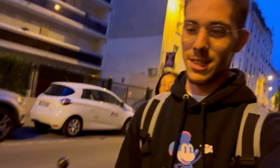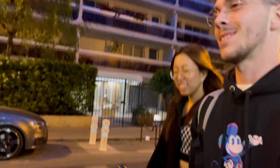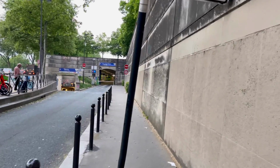It's cold. No, it's not cold. It's cold. Let's go to Brussels. Let's take the metro first, and then take another metro, and then take the bus for 4 hours. Heading to the bus station.